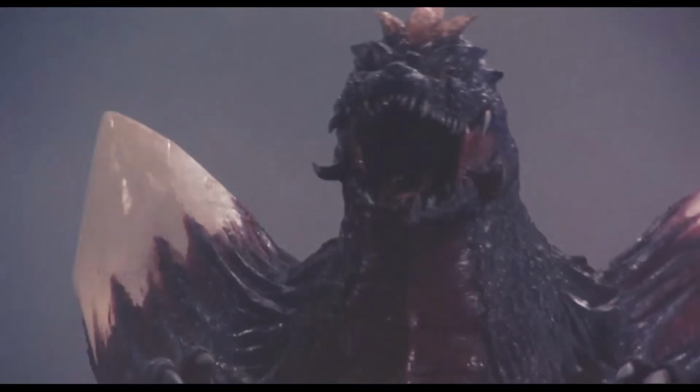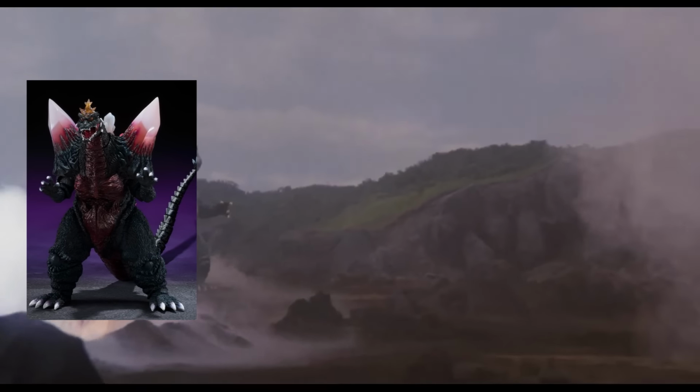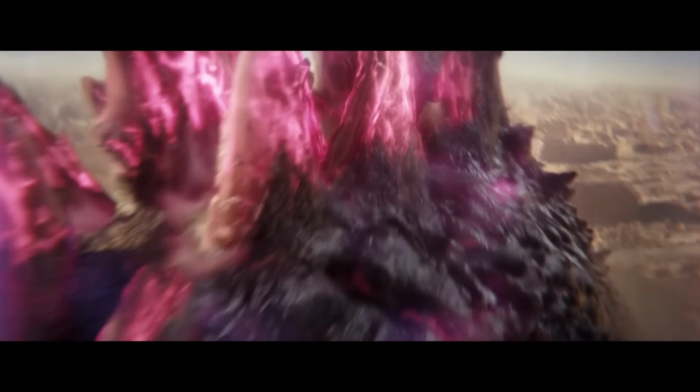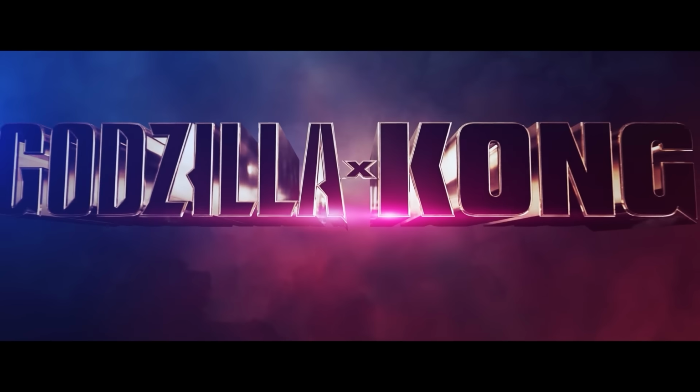These subtle purple and pink hues can also be seen if we go back in time to 1994, where we see Space Godzilla's crystallized formations contain these hues. Almost 30 years later, Godzilla will revisit this color palette in Godzilla x Kong, but this isn't exactly why the G-Man is pink here.